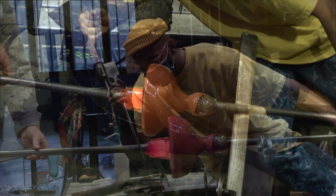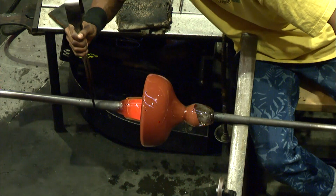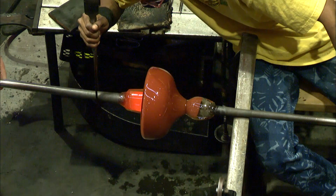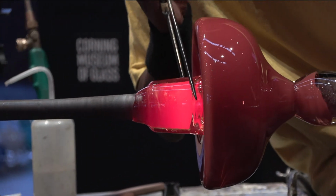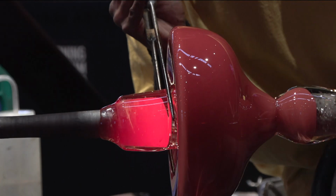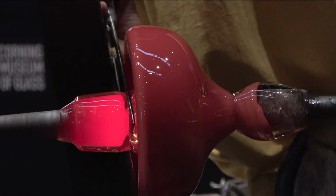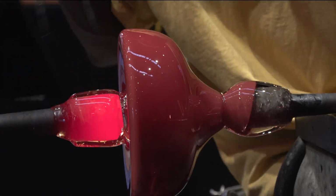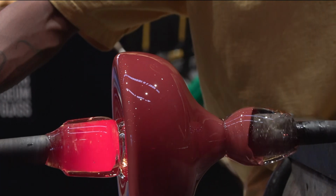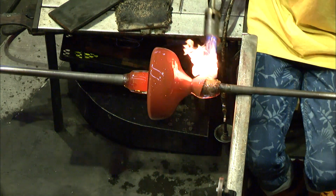We're going to be blowing glass for probably an hour and a half here. And we're not going to be blowing the whole time. So a lot of it is just turning the pipe and keeping things hot. So they stuck that punty on right on center. He has a few seconds to adjust to make sure that the punty is running lined up with the blowpipe, keeping everything centered.